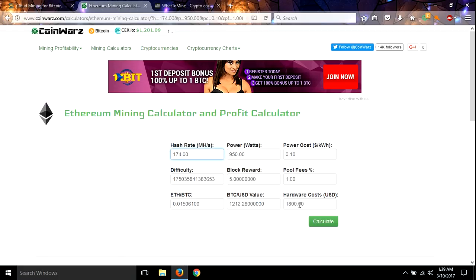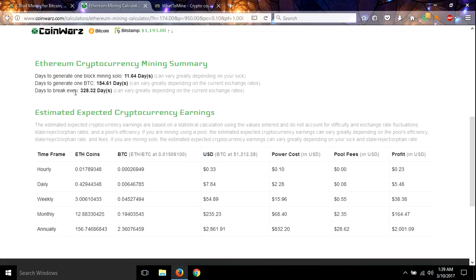What's nice about this one right here is I can put in the hardware costs. Scroll down, it tells me how many days to break even, and how many coins I'm going to get annually at the current hash rates. It doesn't calculate out the difficulty bomb. And once the difficulty bomb hits, the difficulty never goes down. It constantly just increases, and the longer it goes, the more it increases. At that point it does not adjust to how many miners are mining it.